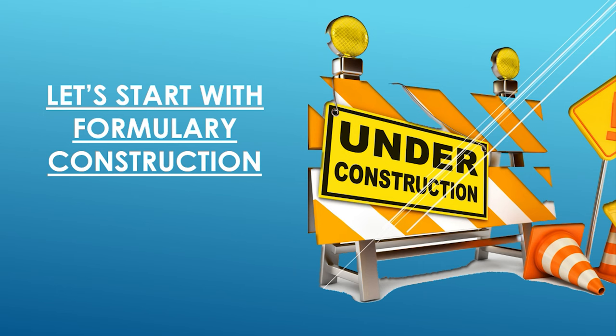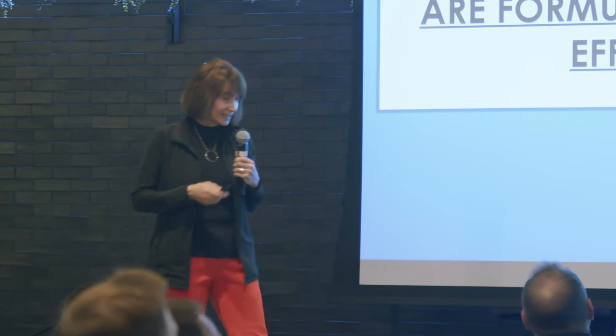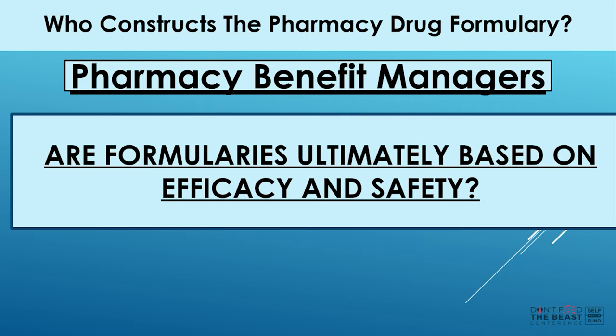Okay, so let's start with formulary construction. We all know who constructs the formulary. Of course, the pharmacy benefit managers say the employer constructs the formulary, but it's with the guidance of a broker who is often beholden to the pharmacy benefit manager. And I'd like to think that they're based on efficacy and safety, but believe me, it isn't.